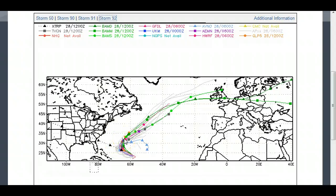Right now it's looking like most of the models pass it to the east of Bermuda, but again, if you're living across the Bermuda, you guys seem to have been the target this season so far. And it's funny, though, one of the last systems that could develop for the season wants to threaten Bermuda again. Pretty crazy, but again, most of the models are taking it just east of Bermuda.